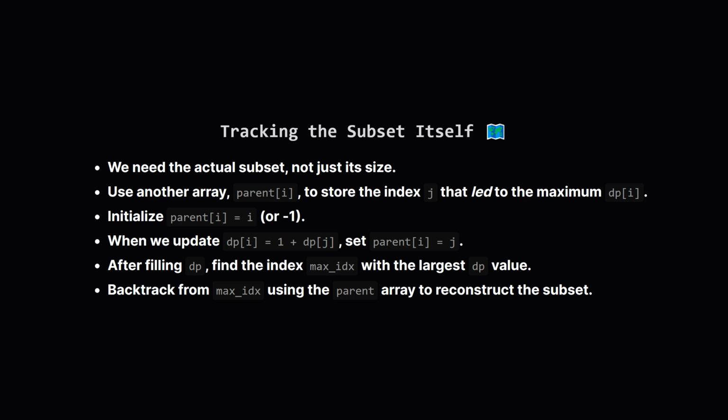Parent will store the index j of the number nums[j] that came just before nums[i] in the largest divisible subset ending at nums[i]. So whenever we find a j such that nums[i] % nums[j] equals 0 and updating dp gives us a new best size for dp[i], we also record that connection by setting parent[i] equals j. Once we've calculated all dp and parent values, we find the index, let's call it max_idx, which has the overall largest dp value. This nums[max_idx] is the last element of our desired subset. We can then find the previous element using parent[max_idx], the one before that using parent[parent[max_idx]], and so on, until we trace back the whole subset.